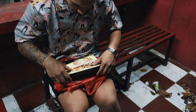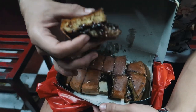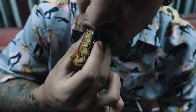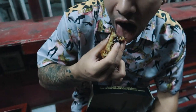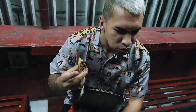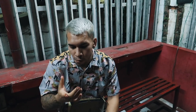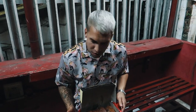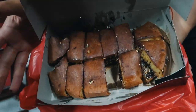Okay, let's open this bad boy up. Damn. Oh my god, where do I start? Let me see that. What does it taste like? It reminds me of something. Crumpet. Crumpet? Yeah. Okay. Put the flavor, please.